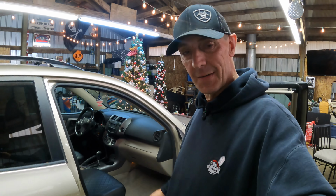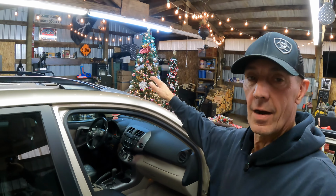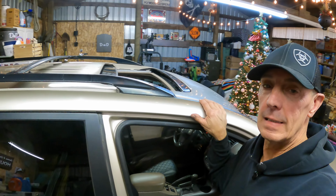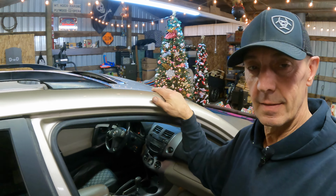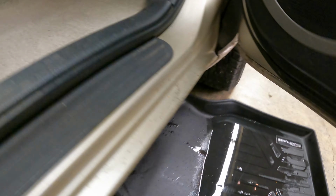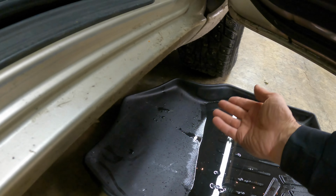Presto, there we go. We've got all the drains clean. Our sunroof is going to drain properly. We've got the seal cleaned off. We know it'll close nice and tight. And we have our carpet all nice and shampooed. And we've double checked that we've got hot water coming out right behind the front tire.